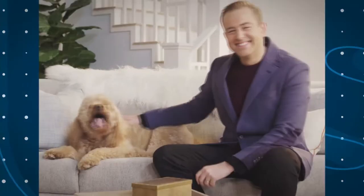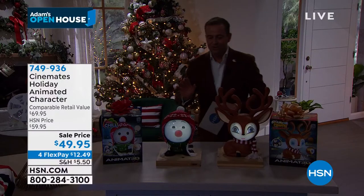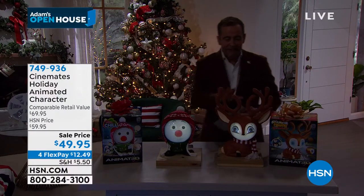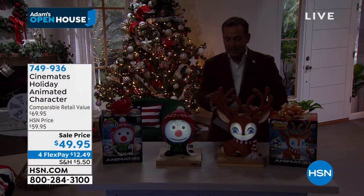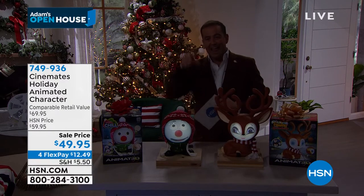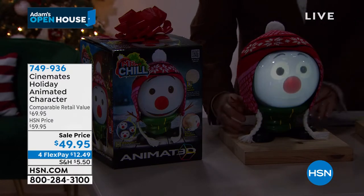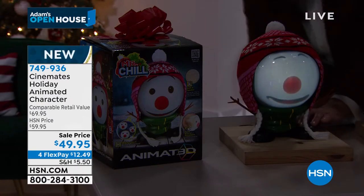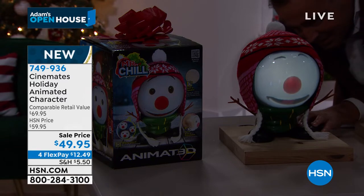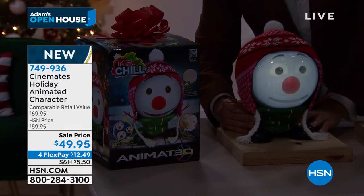Oh, I'm excited about this. Okay, I want to introduce you to Mr. Chill and Fawny, the reindeer. This is a patented three-dimensional projector inside projecting these faces that are going to sing, are going to talk, and let me turn this volume up, and are gonna tell jokes.